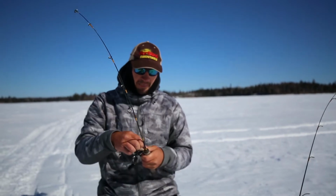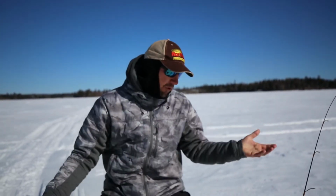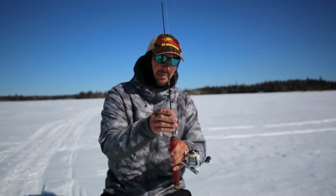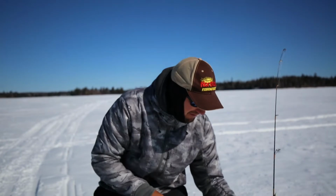It works good. And if you're on lakes like Lake of the Woods where there's some walleyes, I always have a little Buckshot spoon ready to go. Sometimes you get walleyes chasing those trout baits around, and they'll bite that. The lake trout will bite the Buckshot spoons too. If you put that in front of them, guaranteed.